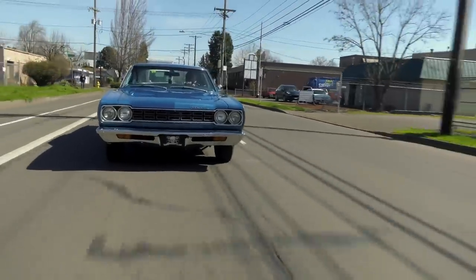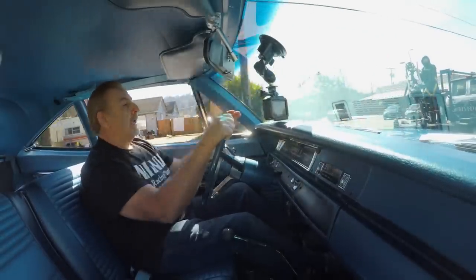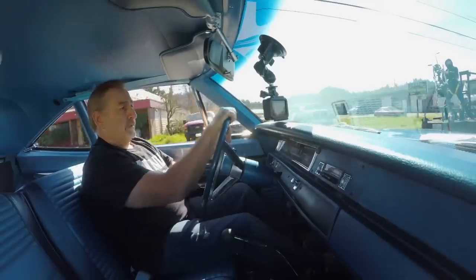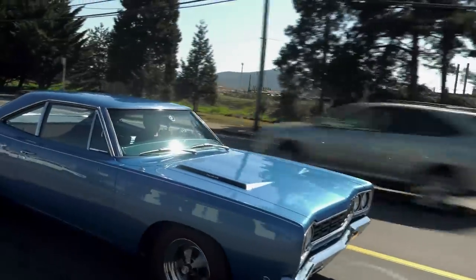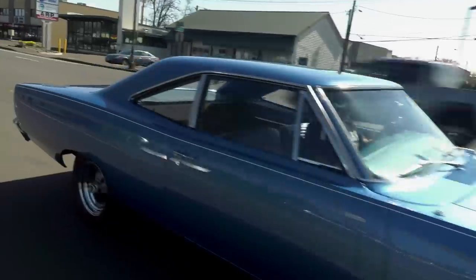Gauges are working, what there is of them. We have a fuel gauge, a temperature gauge, and a charging gauge. Well, an alternator gauge tells you if the system's charging. We have a heater. Since this is a pretty plain Roadrunner, there's not much in the way of crazy decals or anything that goes on this. We added the white pinstripe, which really kind of broke up the body of the car. And really, it's a small detail, but it added so much character to this car.